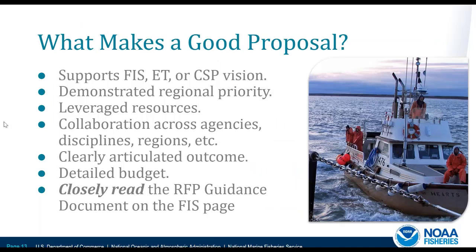All right, so now to the headline of this talk, which is what makes a good proposal? So this is just a bulleted list of some of the important things that our reviewers take into account when looking at proposals, as well as the program heads when they're looking at that final funding decision. And one key thing to think about is how your project supports the FIS or the Electronic Technologies or the National Catch Share Program vision, mission, and goals.